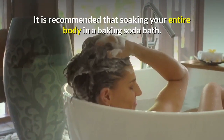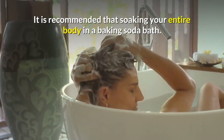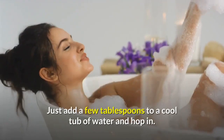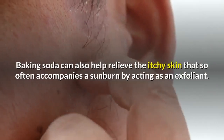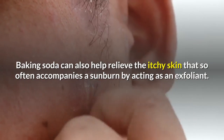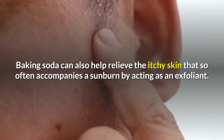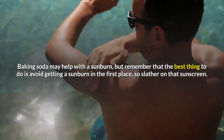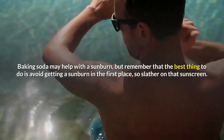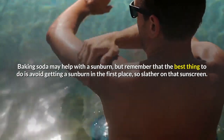It is also recommended to soak your entire body in a baking soda bath. Just add a few tablespoons to a cool tub of water and hop in. Baking soda can also help relieve the itchy skin that so often accompanies a sunburn by acting as an exfoliant. Baking soda may help with a sunburn, but remember that the best thing to do is avoid getting a sunburn in the first place, so slather on that sunscreen.